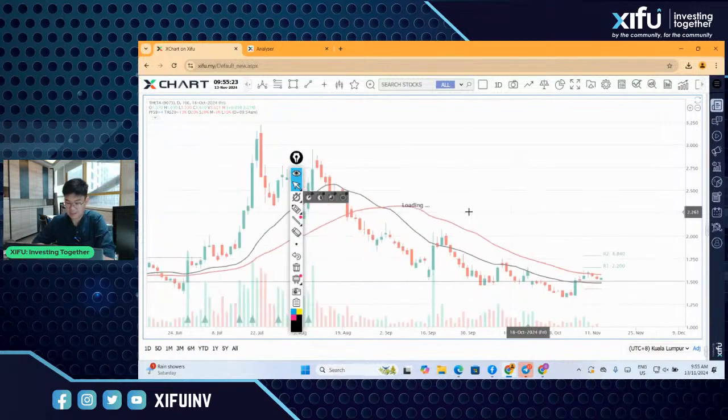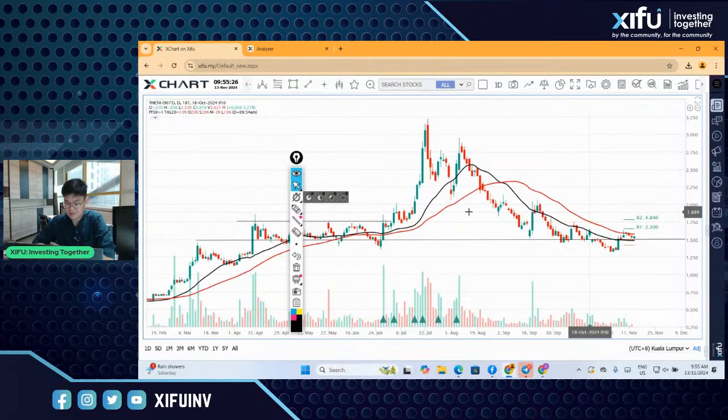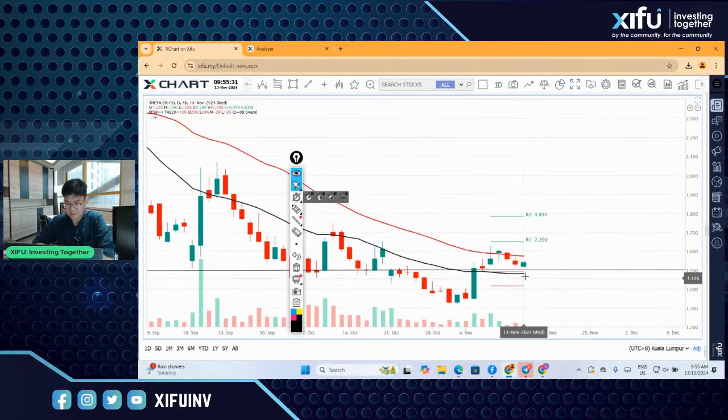This is for who? Oh, you want to exit? Okay, JC wants to exit. Okay, or maybe you can try this. R1 level lah. It's not the strongest chart at this moment, but maybe they will make a bit of rebound here, 1.6. I think it's a good area for you to focus on to exit if you want to. Of course this chart is not the best setup at this moment, but maybe they will do a little bit of technical rebound from here. 1.6, probably you can focus on the exit from Theta.